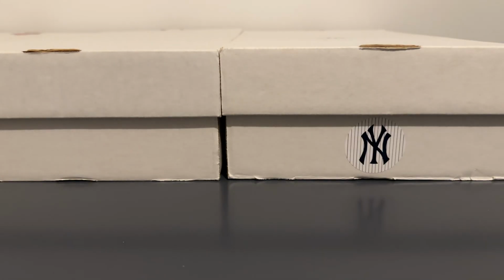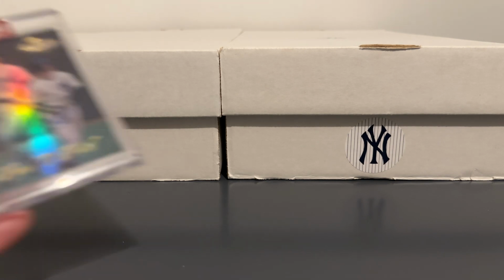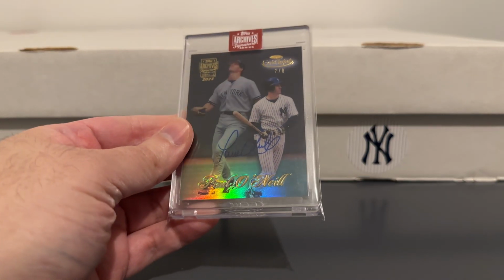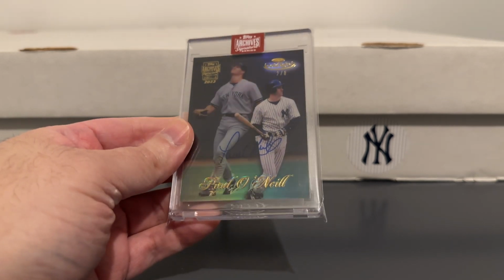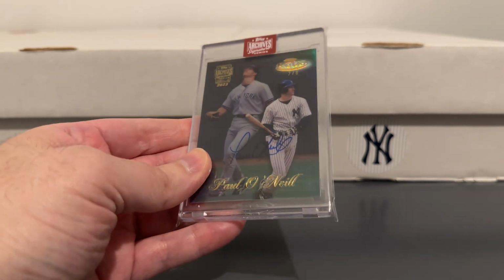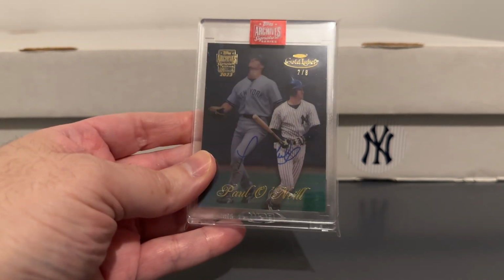Again, another guy that I did not have in the collection. I did have Paul O'Neill in the collection, but couldn't pass this one up. That was from Gold Label, numbered to just 8. You can see the signature a bit better in person. I don't think it's coming off that great on camera. But yeah, very sweet Paul.